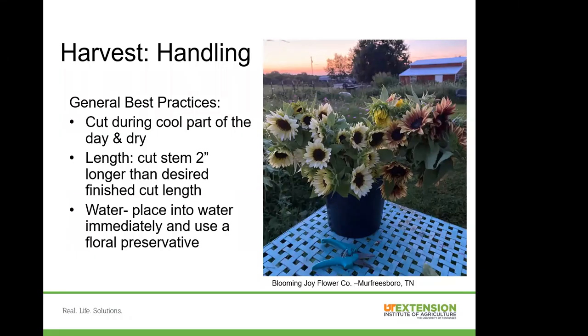Handling. Again, you always want to cut when the flowers are cool in a dry part of the day. So I always like to say in the morning after the dew has lifted. So go out there in the morning after the dew is lifted, or dusk when it's kind of cooling off a little bit. This is obviously a beautiful sunset photo, and she's been out there harvesting.